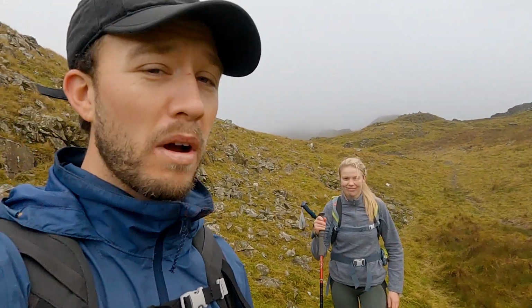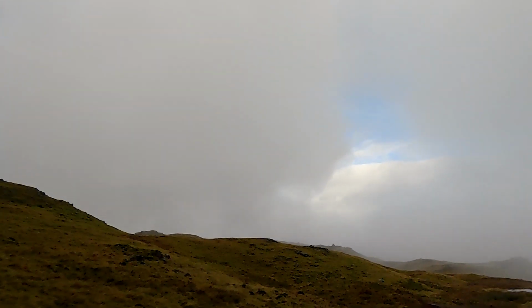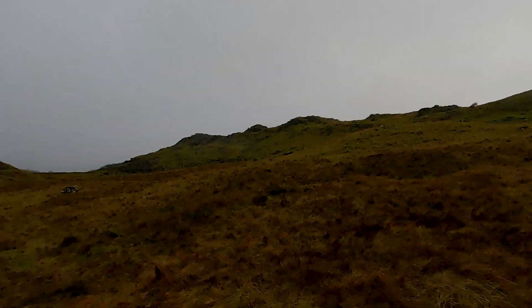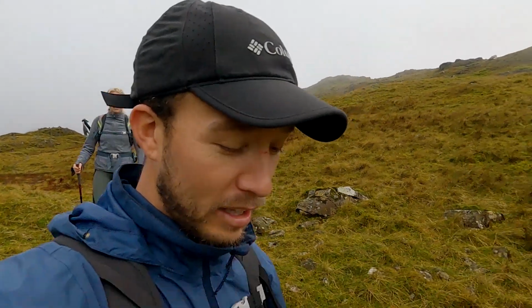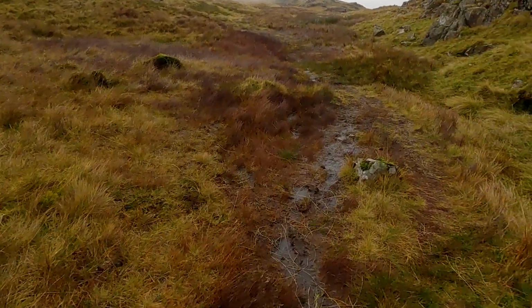Literally after Dom just laughed at me for slipping over, she just went face first and went further than me. And look at that, cleared for a few seconds. See? Wow, great. Both of us are nearly written off. Coming back in. That was quite funny, to be fair. I was literally talking and she nearly killed herself. That's how bad this ground is round this Seathwaite Fell, look at it. Awful.